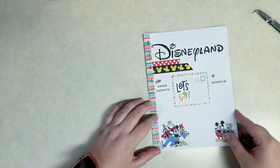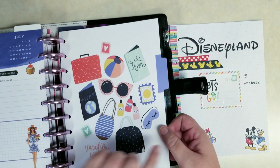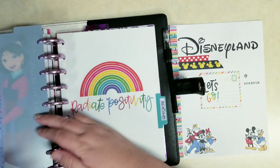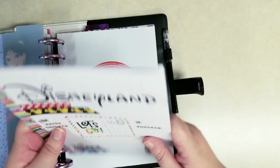And as you can see, it doesn't have anything to do specifically with Disneyland. It could be anywhere you're going. So I'm just going to pop these back in that travel section of my planner, which I'm also going to use for other trips and go wild next year and things like that. So I'm just going to pop these back in.